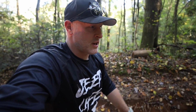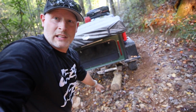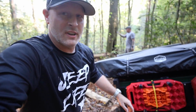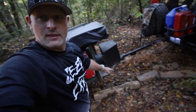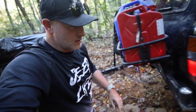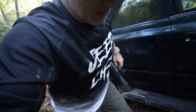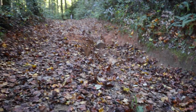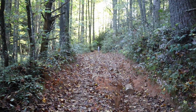So this next section coming up is a little sketchy. You can see there's logs. I'm gonna have to aim for the logs to get up. Some more logs I gotta climb up. He's all articulated here. Let's see. Yeah, this is what we gotta climb. And that's Cami Bear way up there.